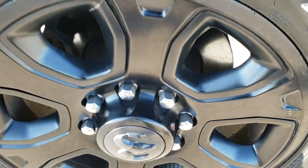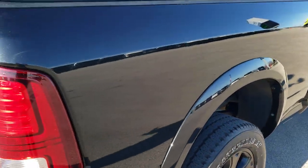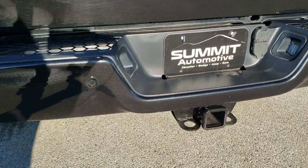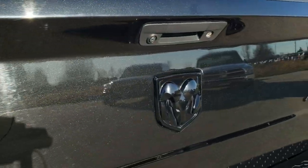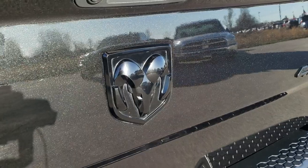Once again, just a little bit of road water. And as we come around to the back of the vehicle, just as clean as the rest of the truck, no dents or dings back here. Has the full towing package, which includes a receiver hitch, 4-pin and 7-pin wiring. Get a really good idea of that brilliant black crystal pearl flake on there. Has the 4x4 and Ram logo that are blacked out.